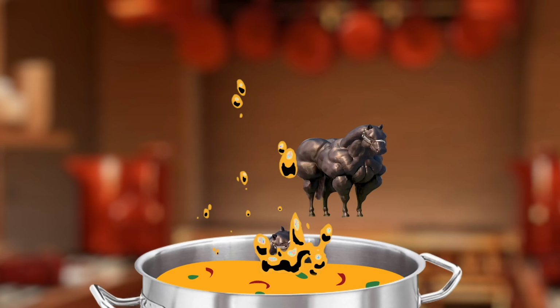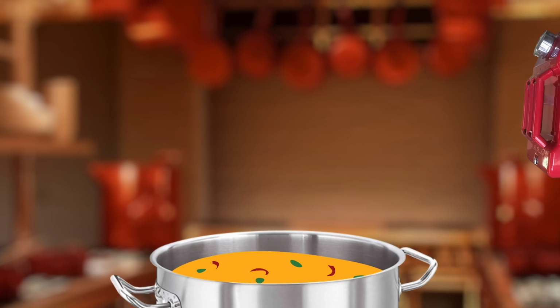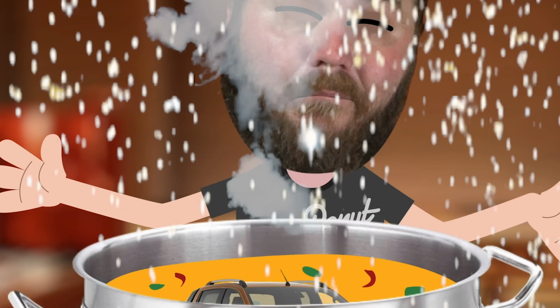4 ounces of power, 1 cup of utility, 3 tablespoons of fun, add gas or diesel to taste, and mix together in a bowl made by Mazda. Bone apple tea. This is everything you need to know to get up to speed on the Ford Ranger.